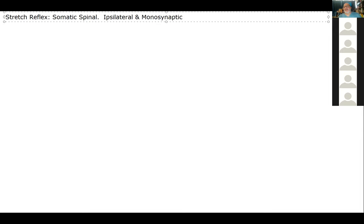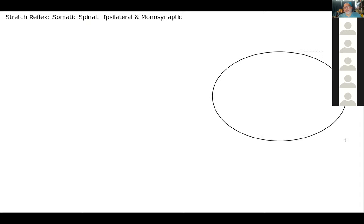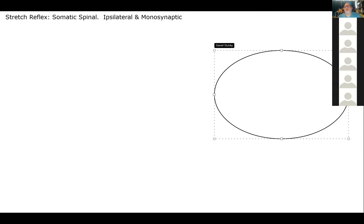So let's go ahead and draw this out. Obviously, you're not going to be drawing this on the exam, but I find it useful for helping us to appreciate and understand what we are looking at. So here is our spinal cord. We just need to know what's going on in half of it, so we'll just look at half of it. We know there's our central canal.